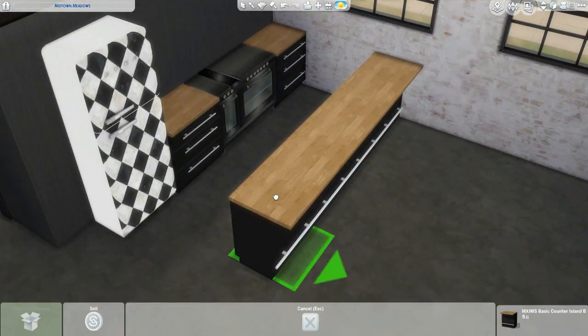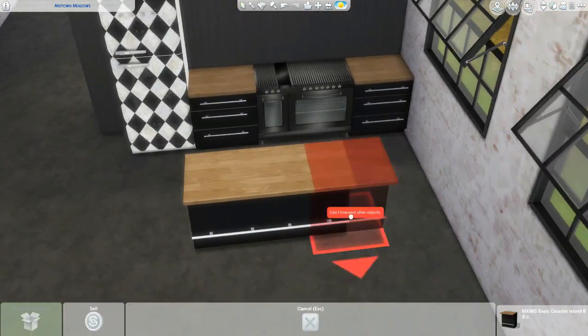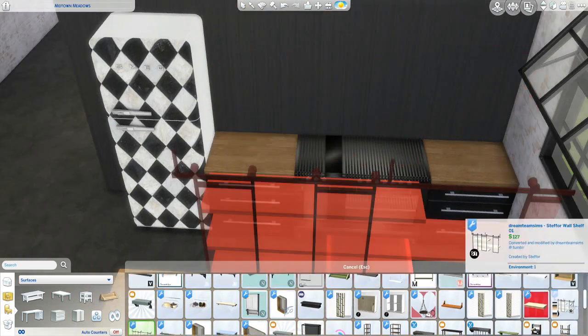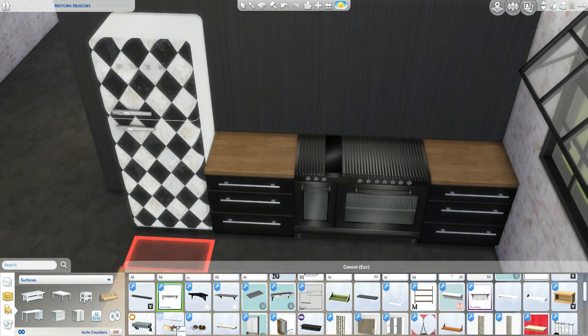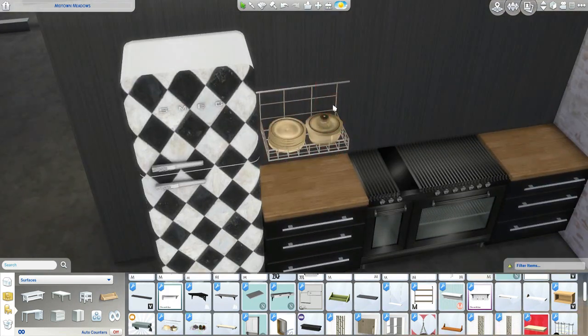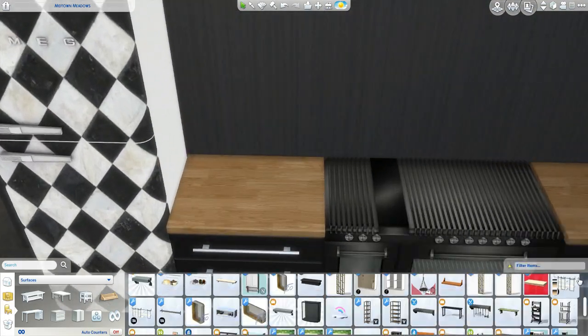And my favorite part is the kitchen, of course, because I loved how I incorporated different colors, different textures, a different type of feel into this house. It's something that I don't normally do with my builds, and it came out excellent in my opinion.